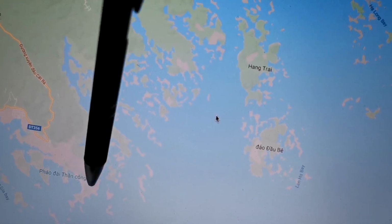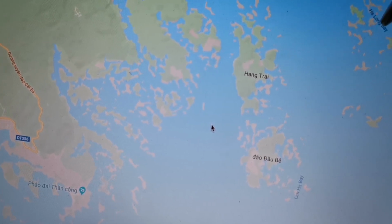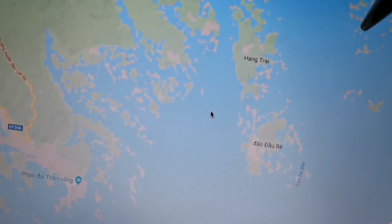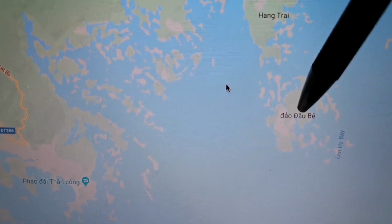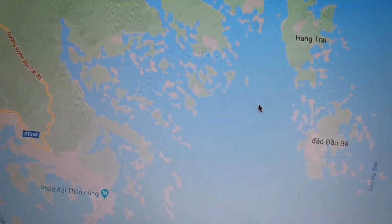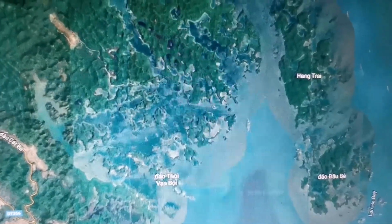Here are the hotels. Here is Ha Long Bay, but even more beautiful and not so crowded because the day tours from Ha Long will just go around here. Is the Lan Ha Bay. Basically scenery is same, but here there is that wonderful village on the water. And so now that I switched to satellite image, it will be easier to show you.